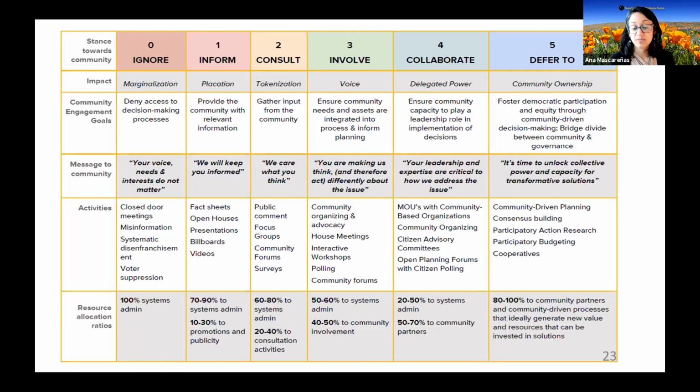More time should be spent, 20 to 40% of time, on consultation activities. There are examples of what those activities are here. Involving is what I think a goal often is: we want to involve people and make sure that their voices are heard. There are a lot more interactive workshops, community forums, and polling as activities.